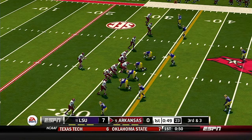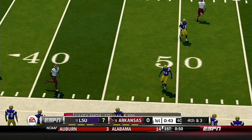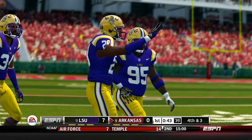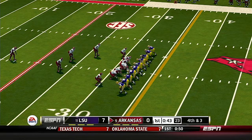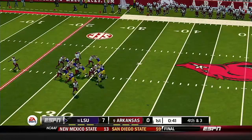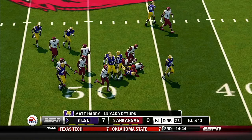Empty backfield, quarterback in the gun, five wide receivers. Just throws this one away. Now it's going to be fourth down. Nice defense. That was picture perfect, three and out. Good series for these guys. The defense looks like they're going to send in the cavalry on this one. He makes it to the 48-yard line.